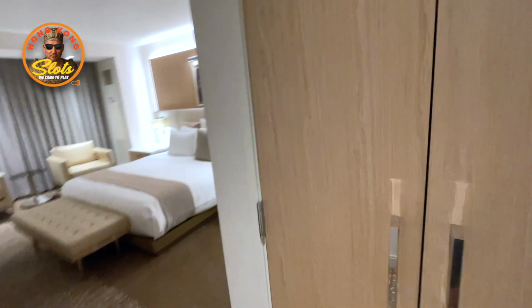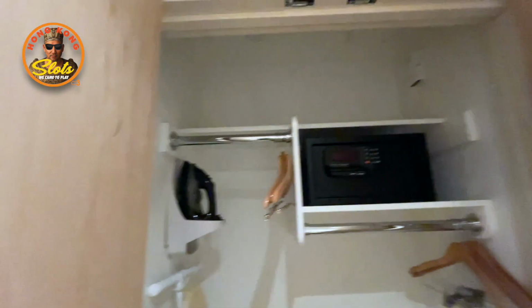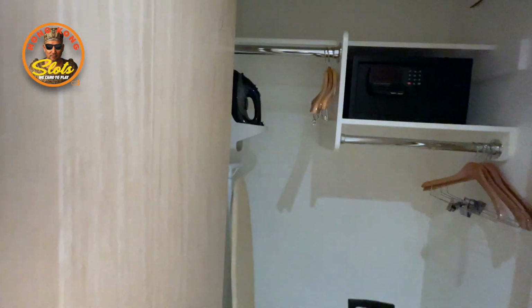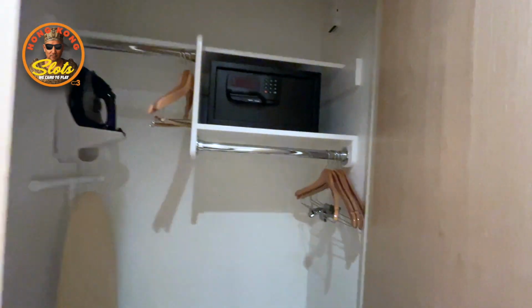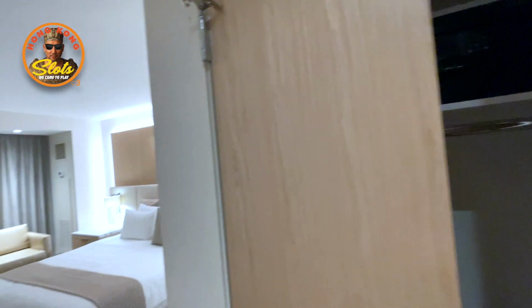Over here, we have our closet. Nothing too crazy in this one. It's not a big, ginormous walk-in closet, but ironing board, iron, pretty big size, decent size safe. So when you win the money, it's over here. Put it in that safe.